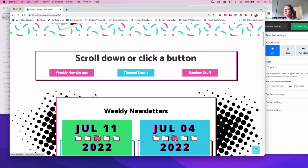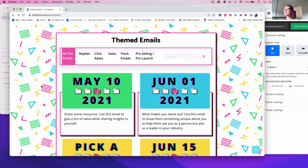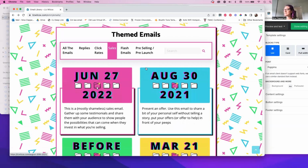It's not where I'm at right now. You can go to the themed emails. These are great because the theme isn't like Winnie the Pooh or some random theme like that. They're themes of what you want to happen. So if you want to get replies, improve click rates to different pieces of content, or sell something like your ebook, even this could be really good.